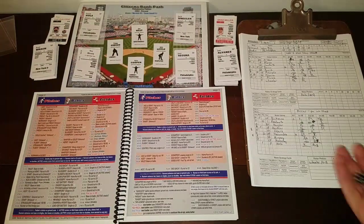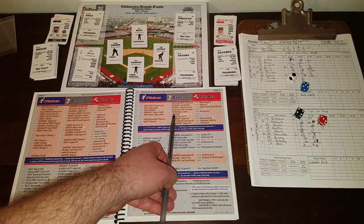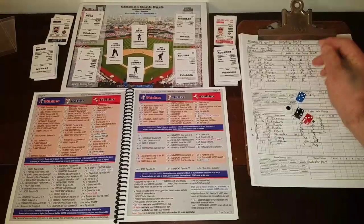Here's Segura. 3-4-5. Don't know if the real game's going to do that. Iron catcher, no. Good eye. Does he have a good eye? Segura does not. He will strike out. And that's the end of the inning. So we go to the 7th, still tied at 1.